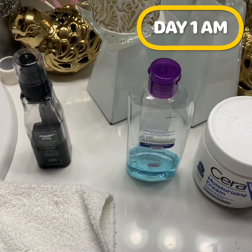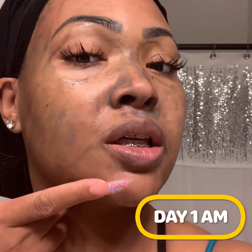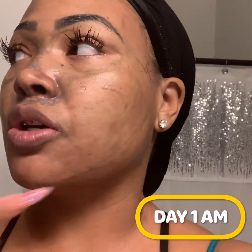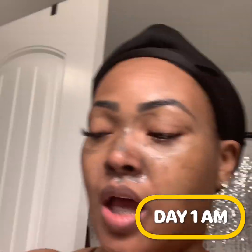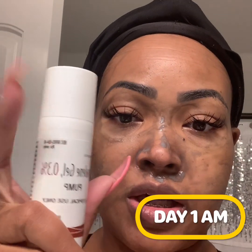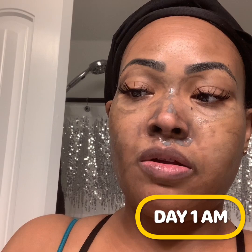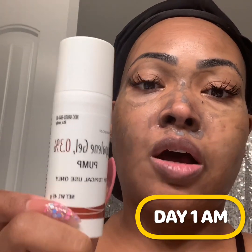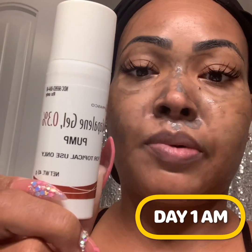Let me see. I don't think I'm breaking out any. Okay, so I'm not breaking out any, but I was breaking out on my chin here lately. So when I break out on my chin, I'll show you this little hidden jewel, because I went to the dermatologist. This little jewel here is actually a prescription. It's an adapalene gel, 0.3. It's a topical.